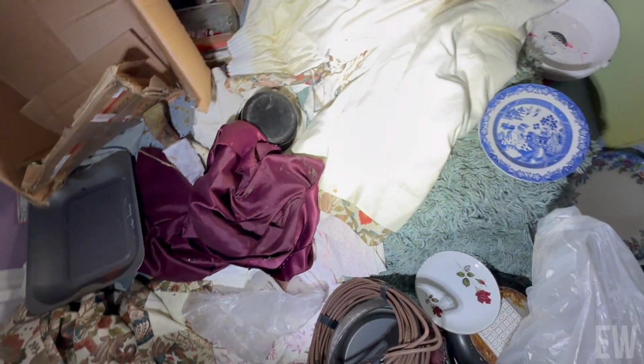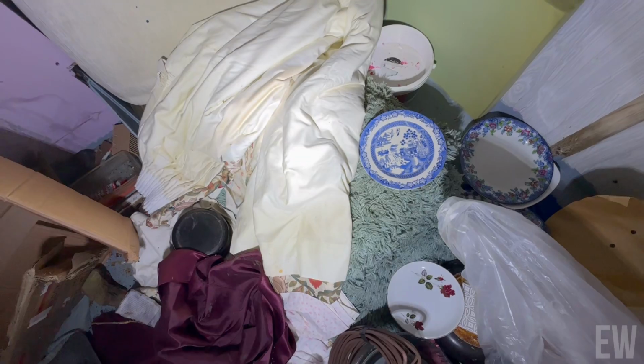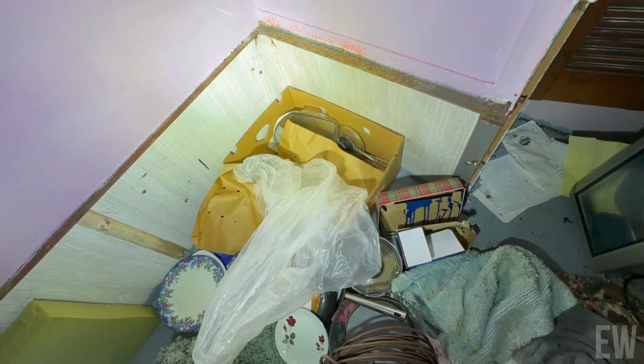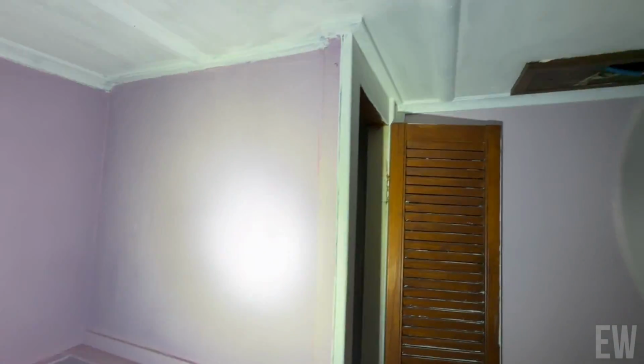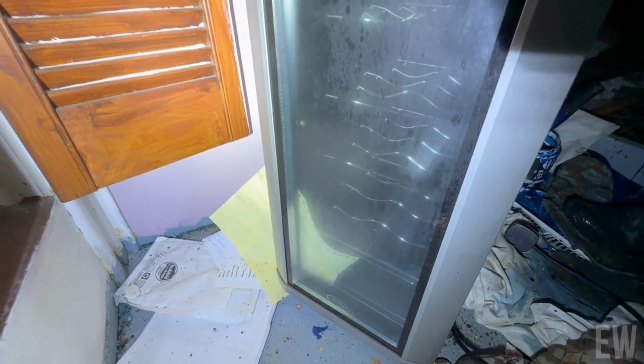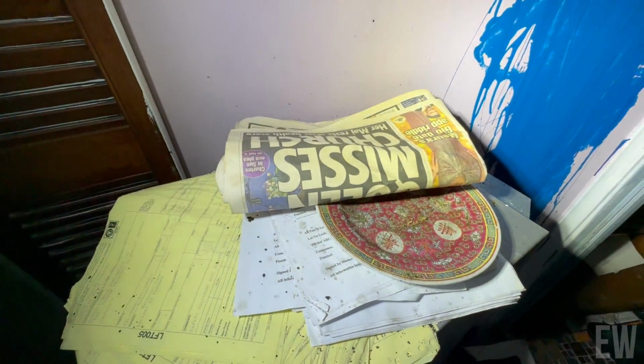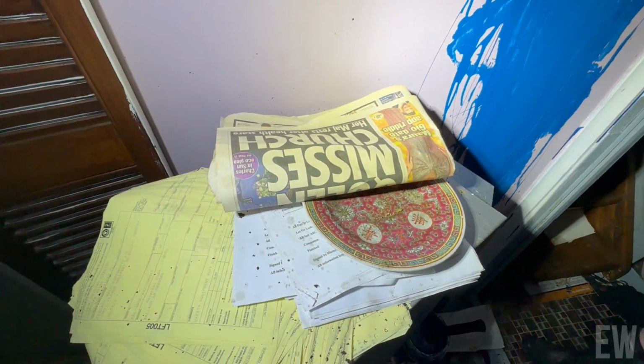Wow, more dinner plates. She had a big old ship to leave behind though, didn't she? Do you think she worked here or squatted here? I'm going to say maybe worked here if she's gone as far as to paint the walls. Is this a fridge? A wine fridge, yeah. Like a wine rack fridge. Double decker one as well. Is that the paper you just picked up? Yes, it is.